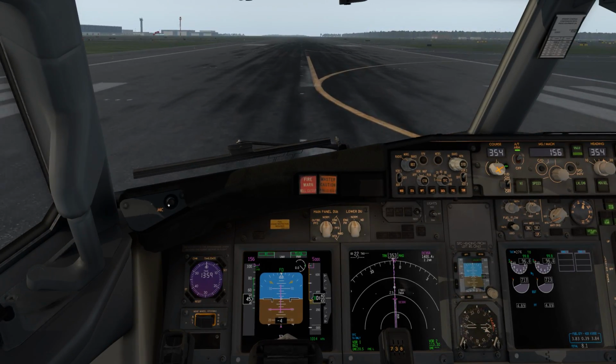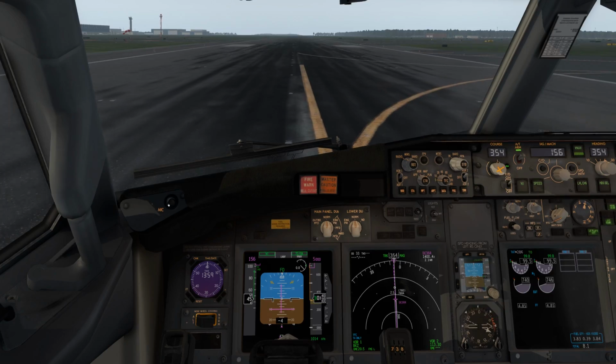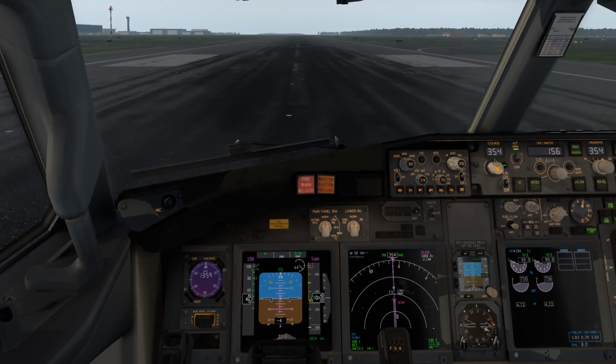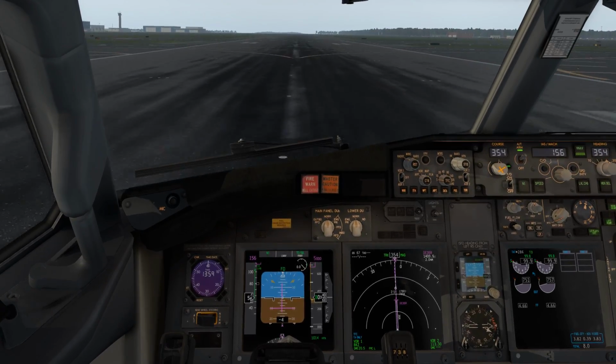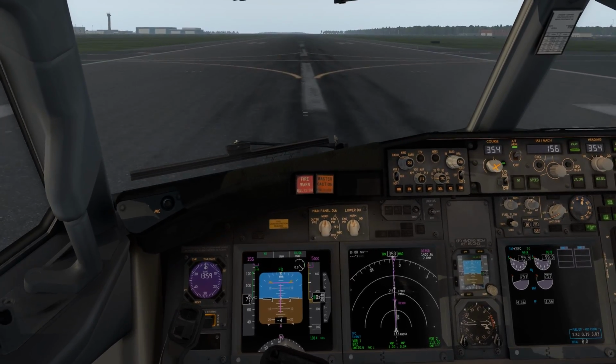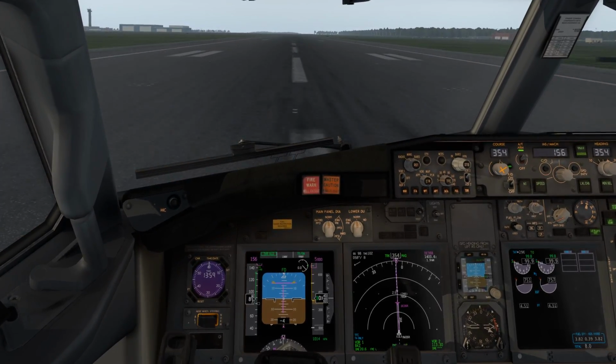Where the throttles are getting a little bit loose, it decided to go back down to its idle position. So we've got a little bit of wind hitting us from the left. Airspeed alive. 80 knots. Check. Throttle hold.